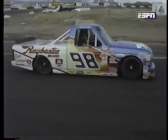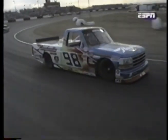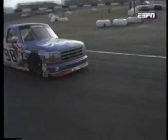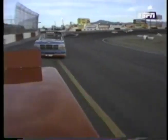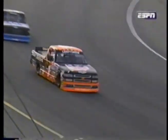A pair of 3,400-pound trucks having at it side by side. 98 Butch Miller running the Ford right alongside the race-long leader Hornaday in the Chevy. And guess what? Butch is back. On his camera, you could get a glimpse of PJ coming after him. Yep, he's on the move. Butch may have just backed off a little bit there. He's going to have one more chance to make a run at him. PJ's on the move also.